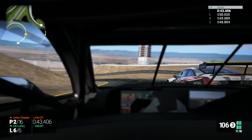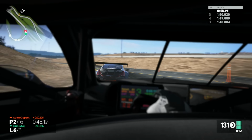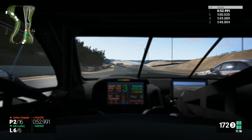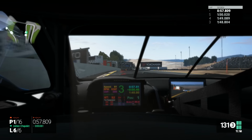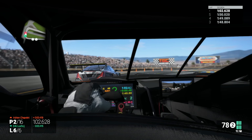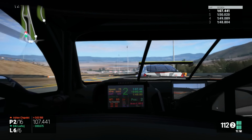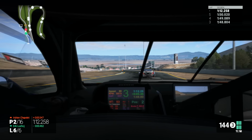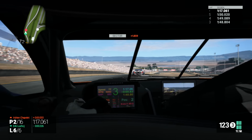All right, let's see if we can't get him on this turn. I don't think we have enough space. Go, go, go, go, go, go! Can't tell if he's on the inside. Oh, yeah, I'm sure he was. Come on. You really gotta. This is like the worst section here to get really antsy, because it's all the little bends back and forth. And if you're not careful.